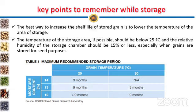If you are storing for 3 months, you should have 13% moisture content and 30 degrees Celsius temperature. If you are storing for more than 9 months, the moisture content should be 12%, and 20 degrees Celsius should be your temperature, or for 9 months, it can be around 30 degrees Celsius, right?